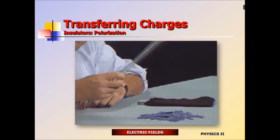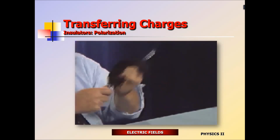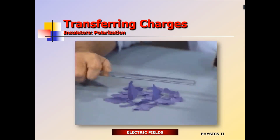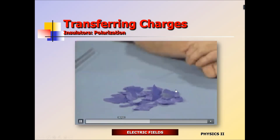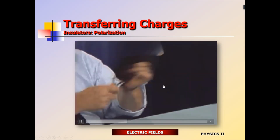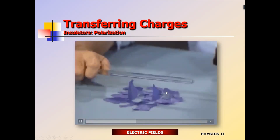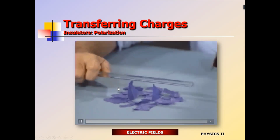Let's see what happens when we charge this lucite rod by rubbing it with this cloth, bringing it near some paper on the table. The paper can't wait to jump to the plastic. What happened here is that the charges in the paper... One of the things that I want you to realize is that you're able to cause this attraction or repulsion without any contact, obviously. So that's charging by induction, that process.